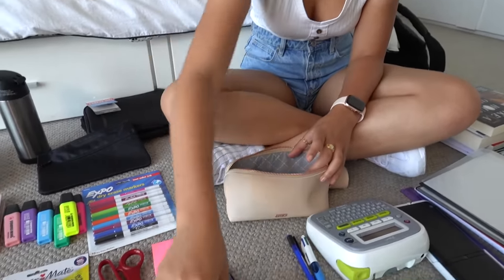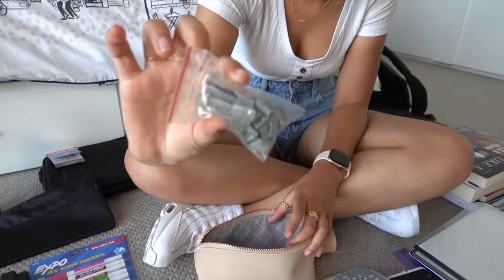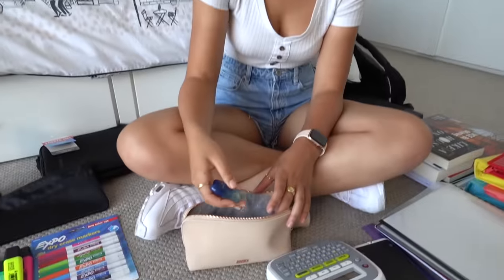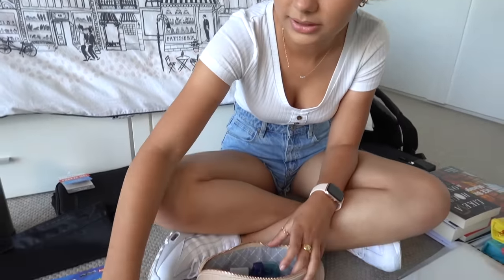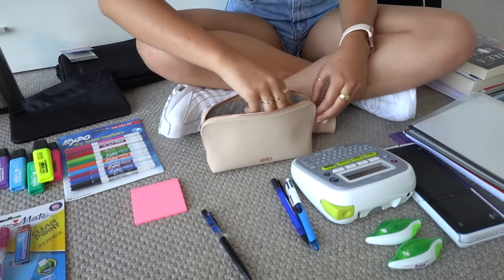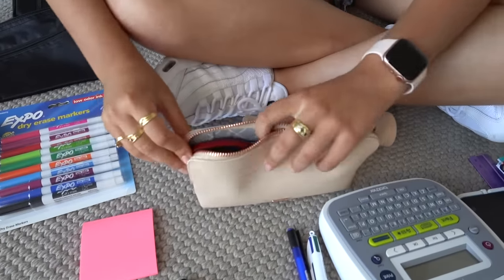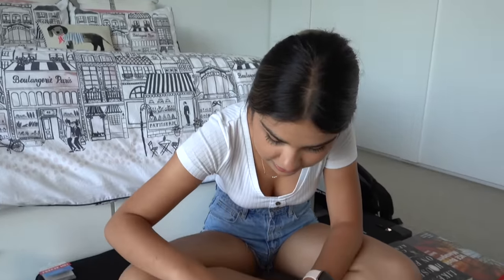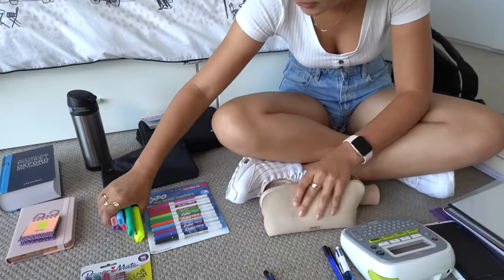Glue stick. I have a mini stapler from like 2 years ago. It looks a little bit dirty, but I really like using it. It's very handy. Everyone always asks to borrow it. Just a rubber or eraser, pencil sharpener, scissors. Ooh, hopefully everything's gonna fit. I actually wasn't sure if everything would fit in this pencil case, but we'll make it. Some sticky notes, and then I've got all these highlighters.